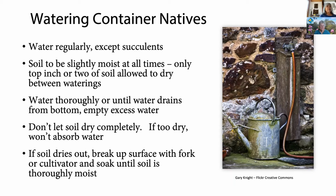Water thoroughly or until water drains from the bottom, and then you empty out your excess water because you don't want root rot. You don't let the soil dry completely, because if it gets too dry, it'll be harder to absorb the water. And if the soil does dry out, break up the surface with a fork or cultivator and soak until soil is thoroughly moist.